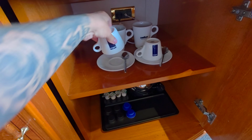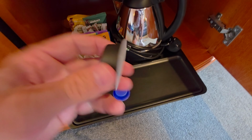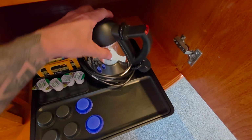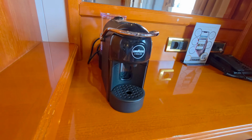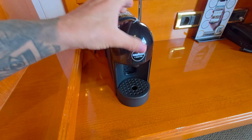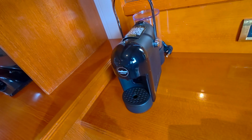Ooh, we got cups. So we will have a cup of tea in the morning. And what do we have down here? So there's the kettle. We've got little coffees, milks, kettle, the world's smallest kettle. Oh, and I've just noticed at the back there, we've got some Lavazza coffee cups, because we also have a Lavazza coffee machine. I've never used one of these, so I'm gonna have to try and figure out how it works. I've no idea. I'll scan there and that'll probably be the instructions. Hopefully the coffee will taste nice.